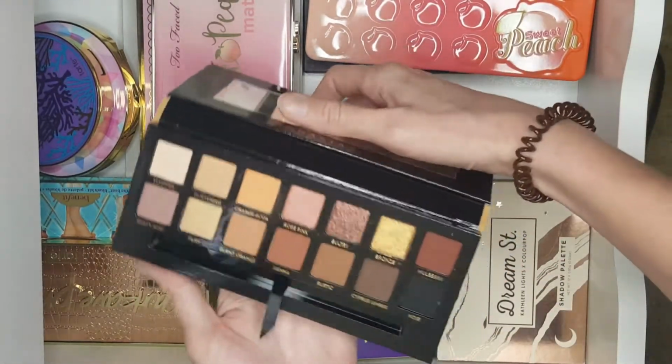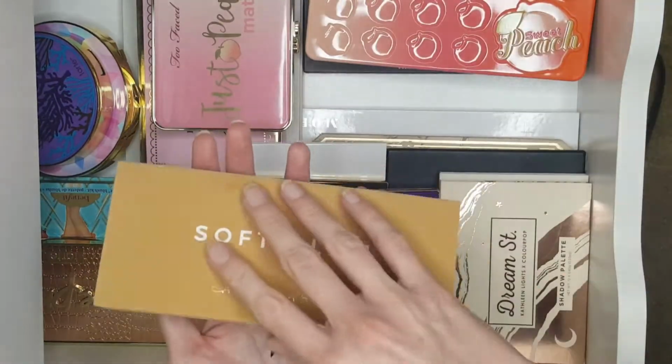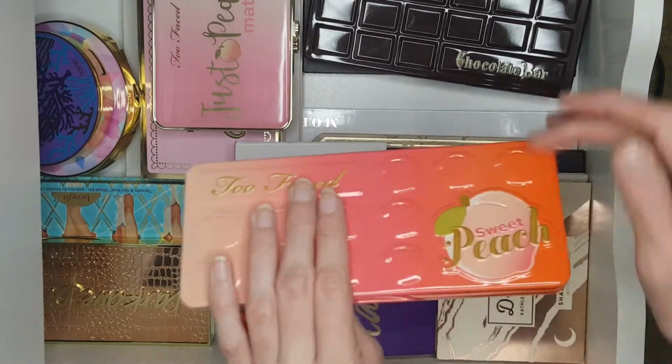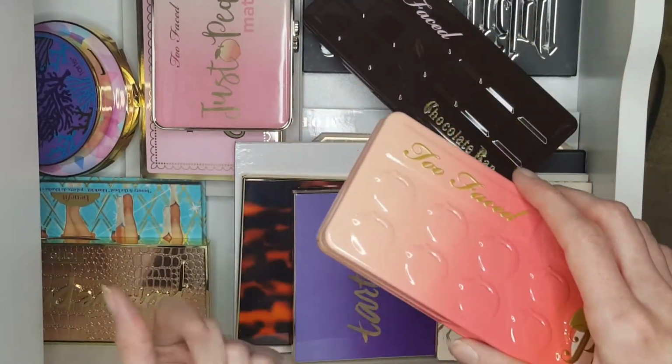Sorry if I'm going kind of quickly. I have a lot of palettes to show, so I want to go pretty speedy through it. Let's do the Too Faced palettes next. So I only have two of these iconic ones, the Chocolate Bar and the Sweet Peach, the older iconic ones.